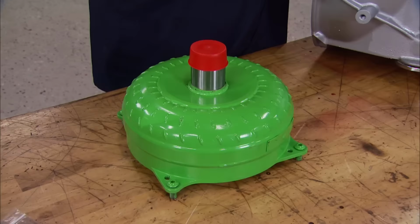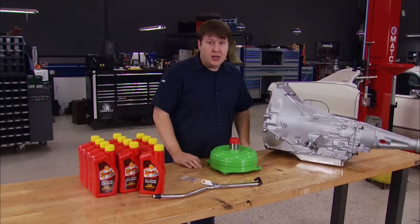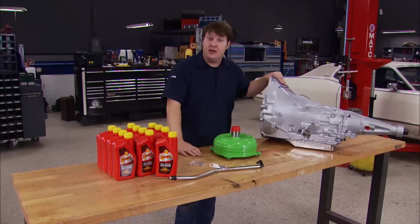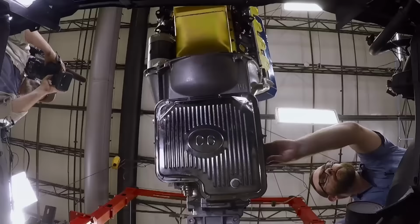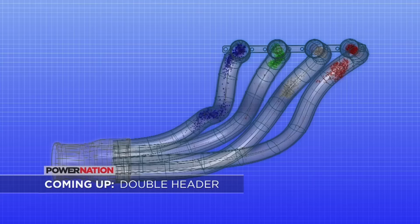Another important piece to the puzzle is the torque converter. So we went with the 1900 to 2300 stall HD 10-inch converter. Now this thing's tailor fit to meet our specifications. It comes with everything you need to do the install, including the fluid and the dipstick. And it's just about time for us to bolt this transmission and engine together. Coming up, we'll plug in that nasty big block and show you how headers are able to free up power.